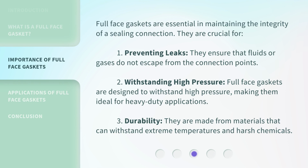Full-face gaskets are essential in maintaining the integrity of a sealing connection. They are crucial for: 1. Preventing leaks. They ensure that fluids or gases do not escape from the connection points. 2. Withstanding high pressure. Full-face gaskets are designed to withstand high pressure, making them ideal for heavy-duty applications. 3. Durability. They are made from materials that can withstand extreme temperatures and harsh chemicals.